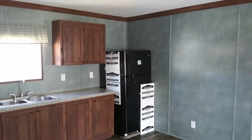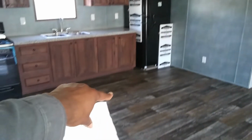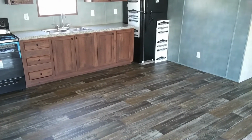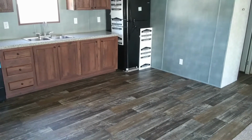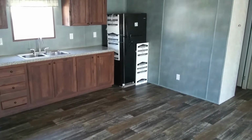Now this house does not have a separate dining room. I believe you'll put like a dining room table right there, or like a little bar or something like that. But that'd be very nice. I'll try to find some pics online of this model, and I will post them at the end of this video.